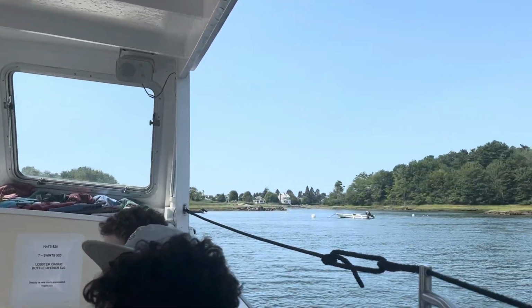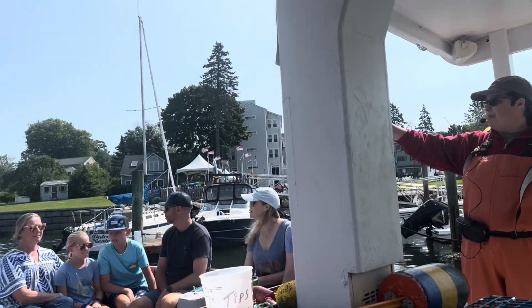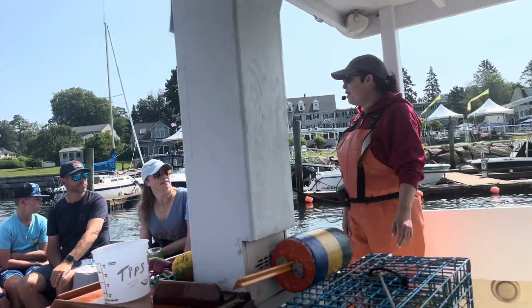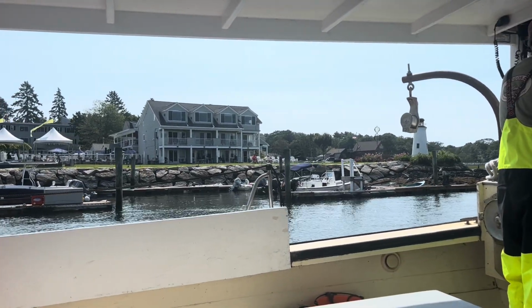And we're in what we consider the commercial portion of the river here. If you look up the river, the boats get bigger and shinier, and as we go down the river, we're going to go by a bunch of lobster boats, which is great for us. So we're getting a good shot of the resort right here.